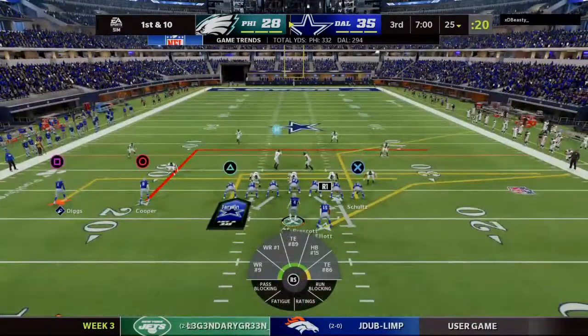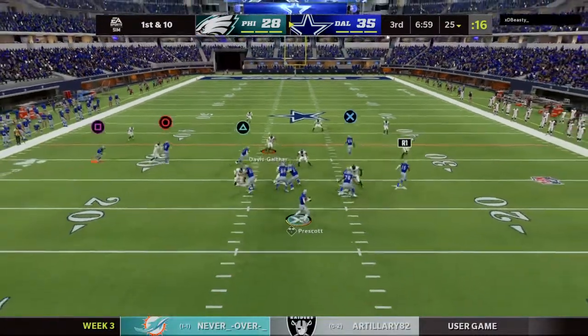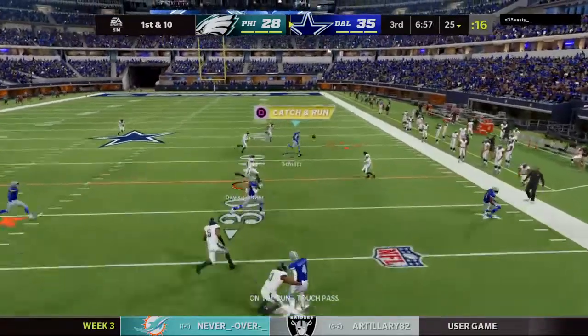About set for this next drive by the Cowboys offense. And Charles, they've got the lead. Put your coaching hat on here now. What's the game plan for the second half?